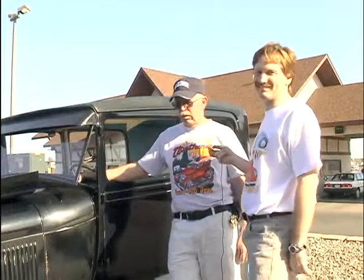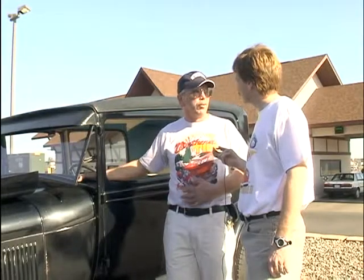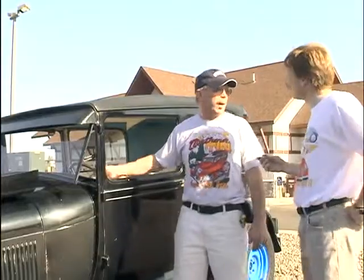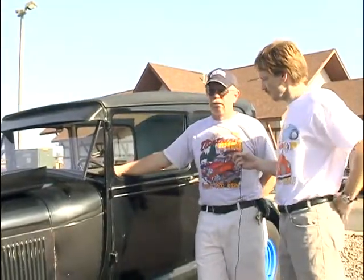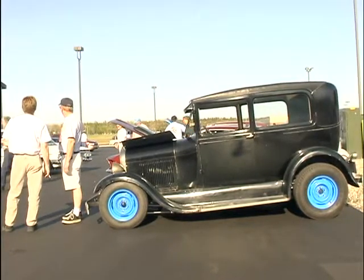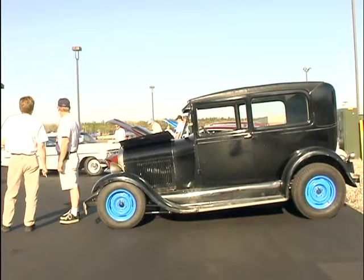No. Although it was a running, driving car when we bought it. It had a cut-off pickup body on it. They used to make a lot of cars into trucks. Oh really? Sawed off, and put a wooden box on the back. I put a different body on it and fixed everything up, and my mother did the interior. It was the first car I ever did any body work on. It's been a lot of fun.